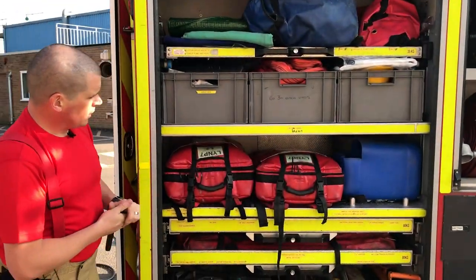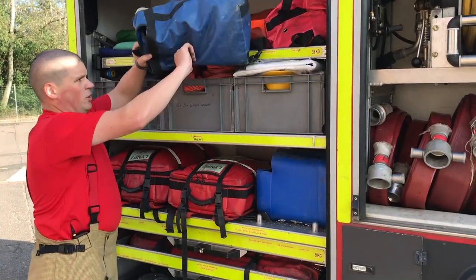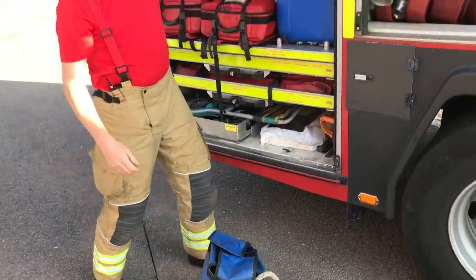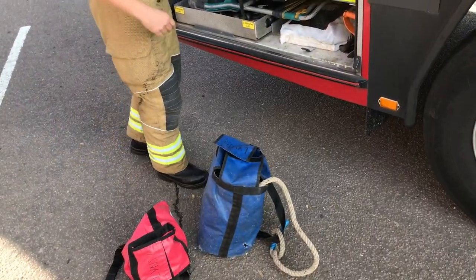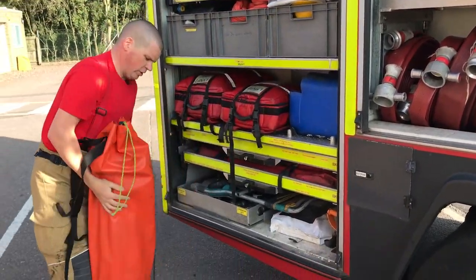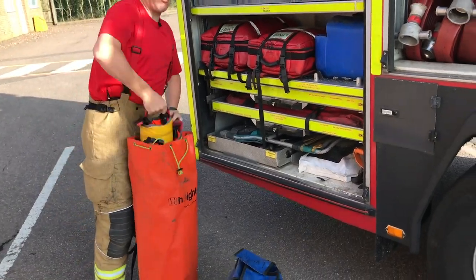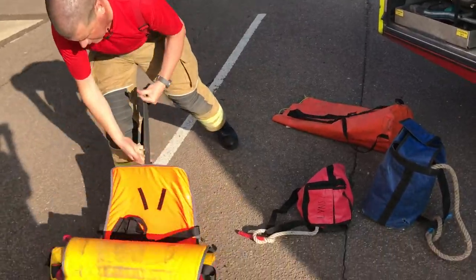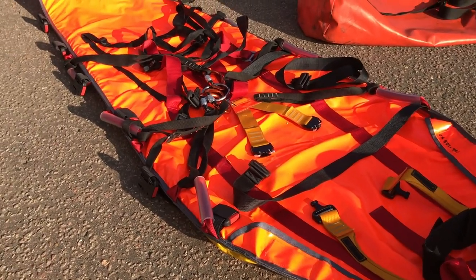So going top to bottom again, at the top we've got two general purpose lines, so they are just rope. One's 30 metres long, one's 15 metres long. Behind there we also have a casualty stretcher, which we can use just for moving casualties around, whether they're at height or in a confined space, and then they can either be carried or they can be suspended from a rope system and taken down the place or up from a confined space from there.